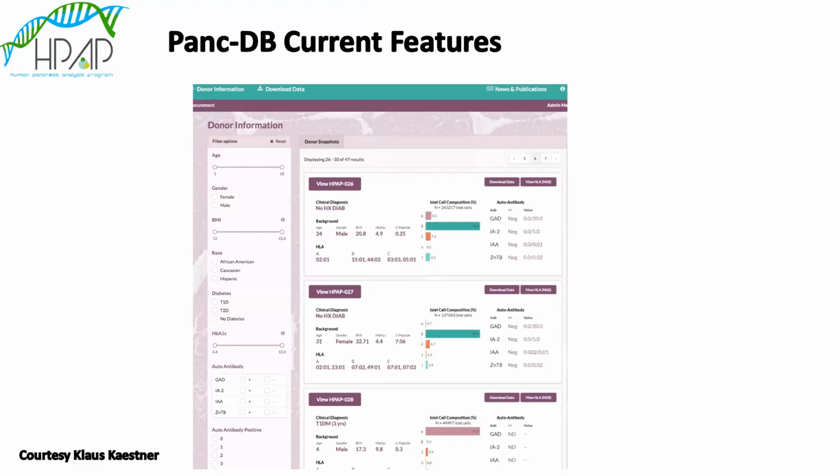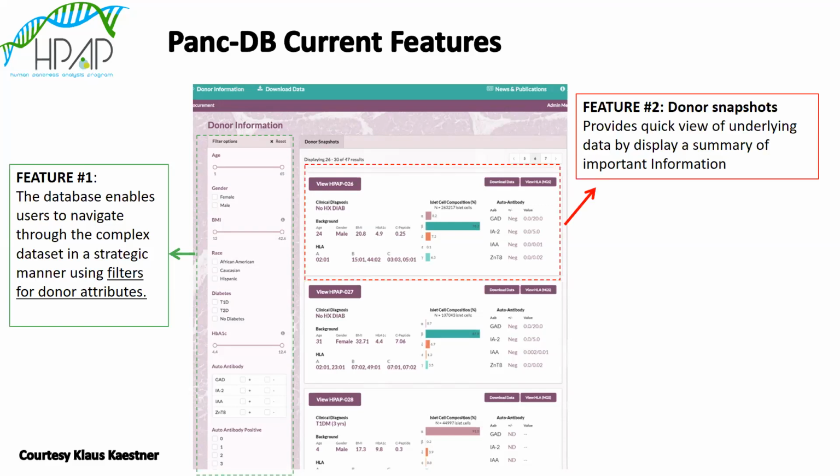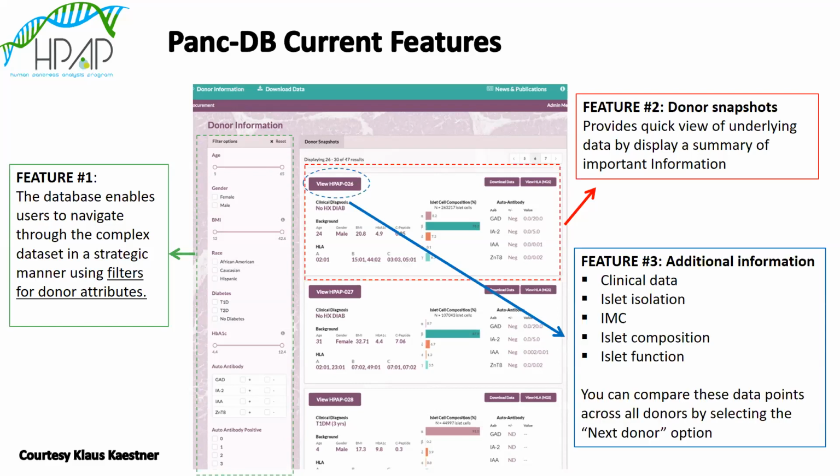This is kind of the opening screen, and on the left, you can see that the database will enable you to search through the different individuals that have donated their pancreas and or other tissues to the program. And then what you can do is you can take these cards of information, and you can quickly get an idea of what some of the underlying data looks like, whether you're looking at some genetic information, characterization of the different cell types, what types of antibodies the individual may or may not have had. Then you can also specifically pull and compare these data points across different individuals. So you might be interested in a subset of these features, and you can pull that data.